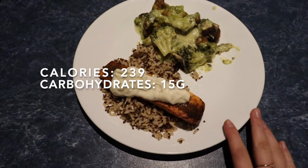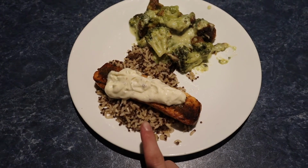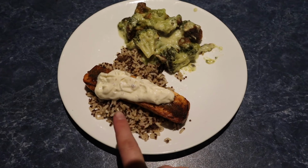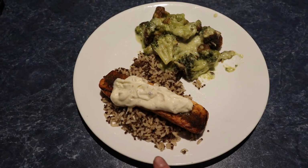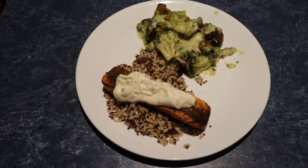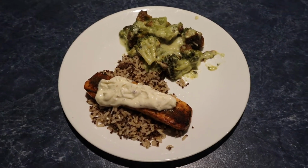Alrighty guys, so this is what Joel and I are having for dinner. So I have roughly about half a cup of brown rice and quinoa. I have some herbed Atlantic salmon with some aioli and then some broccoli bake. I have roughly about half a cup of rice here, which is equal to about 15 grams of carbs. So I'm going to go ahead and devour this, and then I will see you guys when I'm hungry for dessert.